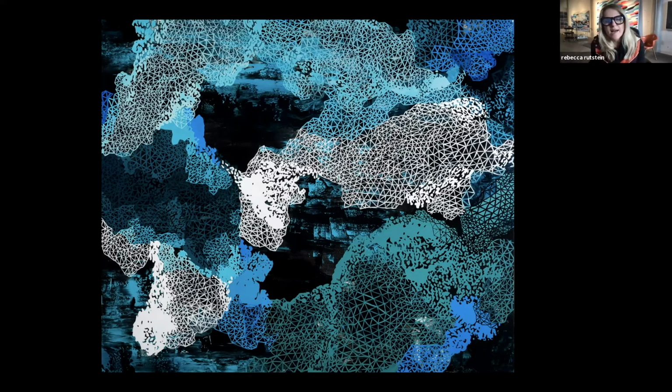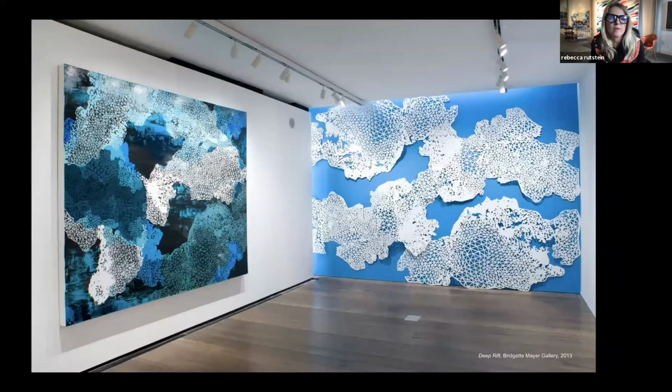This had happened in the past with some elements where I would paint onto the wall or silkscreen onto the wall, but I really felt this urge to create physical undulation. And so I created this piece to the right of the painting, which is taking forms from the painting, my own hand-drawn forms, my painted forms, and laser cutting them out of steel through a digital process. I was excited to break out of the boundary of the canvas.